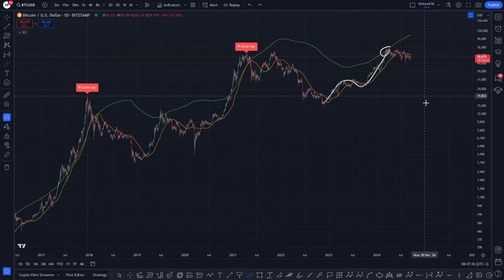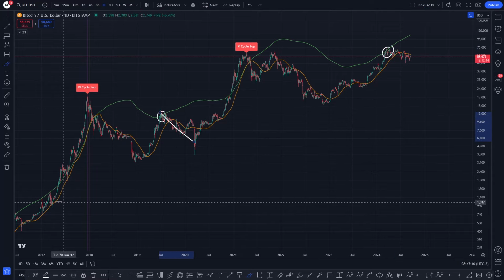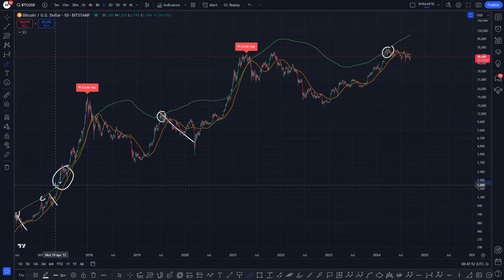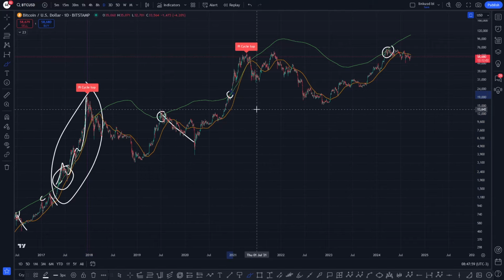And what we're doing is typically what we always do in every single cycle. We get rejected at the first point of resistance on that green trend line, at the green moving average, and then we have a correction, just like we did here. Got rejected, correction, just like we did here. You get rejected, correction, rejected, correction. It's only when you take that level of resistance out, this moving average, that you begin the true end phase of the bull market for Bitcoin, like we did way back there in 2020 as well.